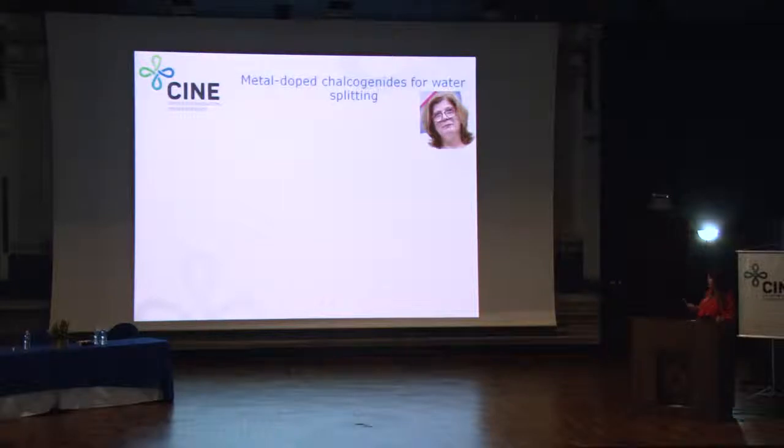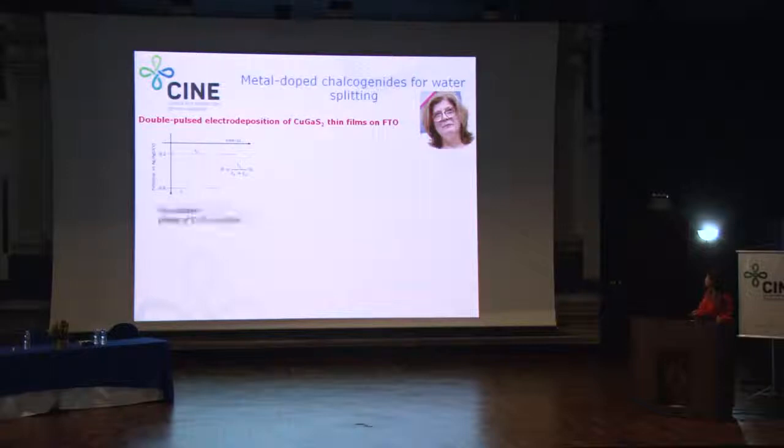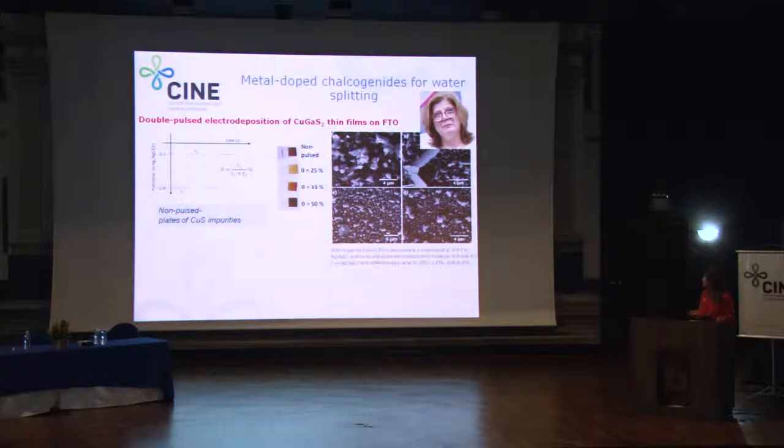So Professor Lúcia Mascaro at the Federal University in São Carlos is developing metal-doped chalcogenides for water splitting reactions. In São Carlos, they have been using a technique called double potentiostatic electrodeposition. In this case, Professor Lúcia and her postdoc Marcos developed this copper gallium selenide film deposited on FTO. What's interesting about this technique is that you can guarantee the quality of these materials. For instance, you don't see impurities like copper sulfide.